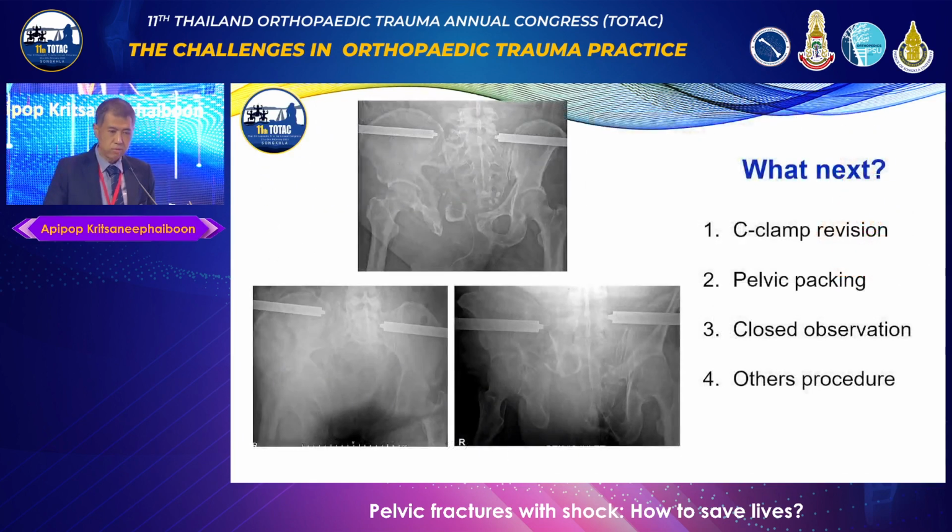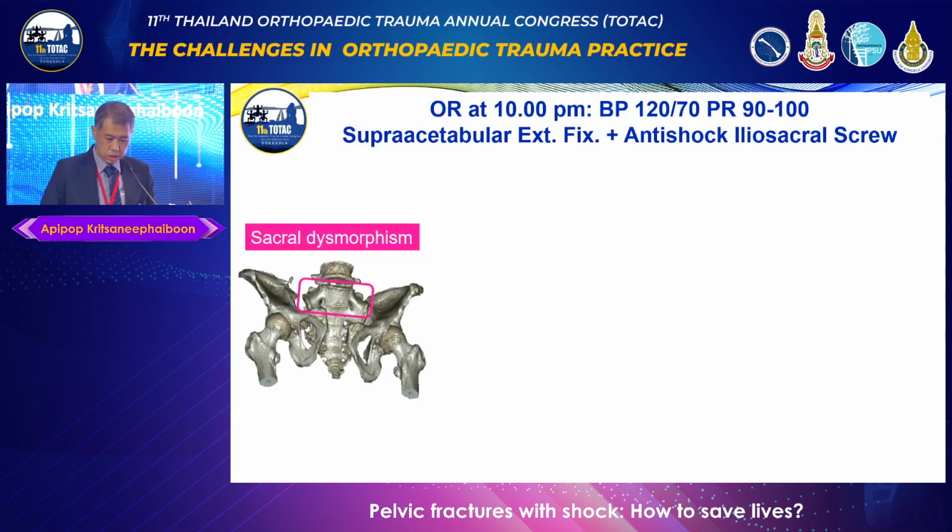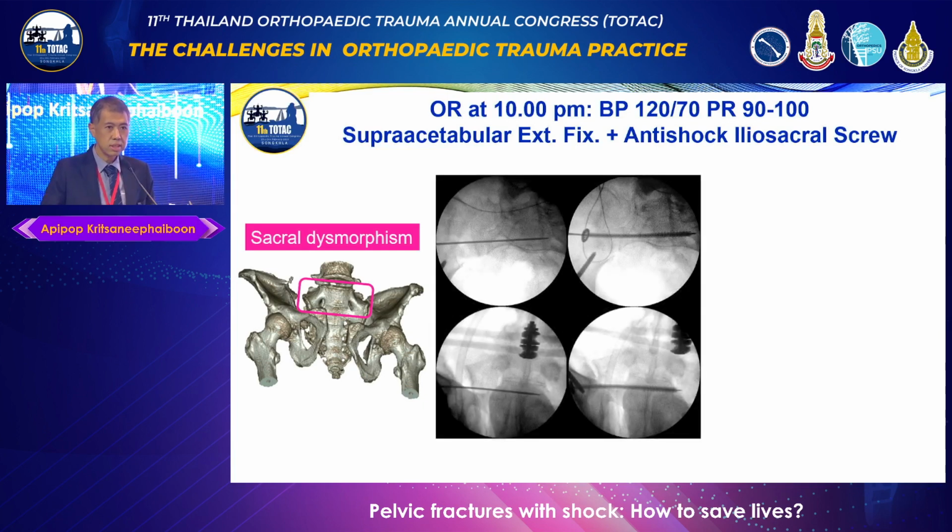So this patient, we brought back to the OR, which was 10 o'clock at night. And the blood pressure right now is still labile. So we decided, because this is a dislocation injury, widening of the SI joint on the right side, and this patient has sacral dysmorphism, so we first do an iliosacral screw percutaneously at S2. We compress the SI joint with one screw because there's no very narrow corridor like S1. So we have to do it with an S2 screw.